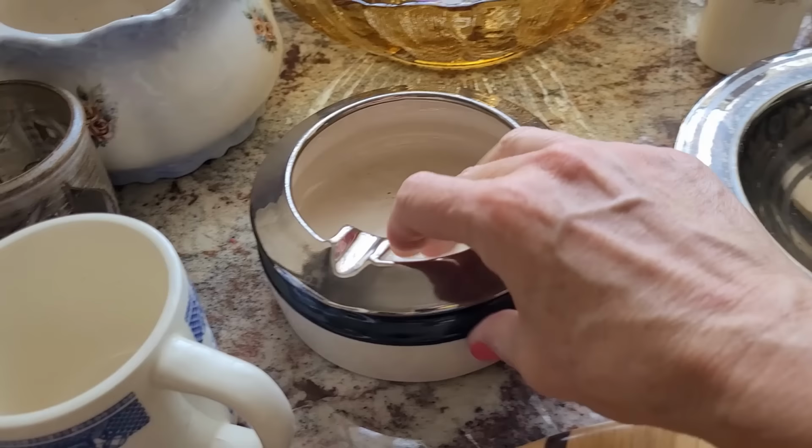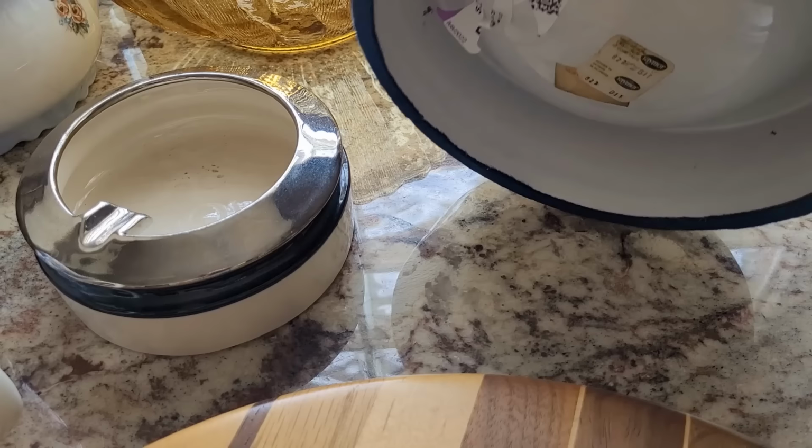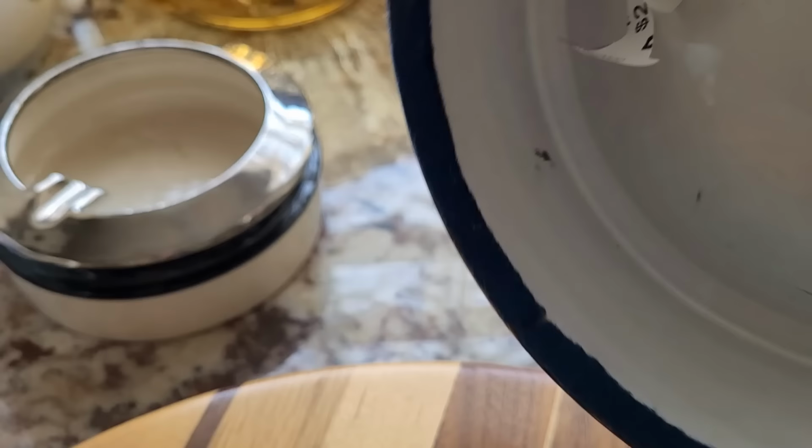Another ashtray, I think. This one has the Raymor sticker, and it also has a Bitossi code on it. I believe the sticker underneath says made in Italy. Definitely vintage, absolutely gorgeous. Again, a smooth interior. Someone has put blue felt over the rough outer ring so it doesn't scratch.